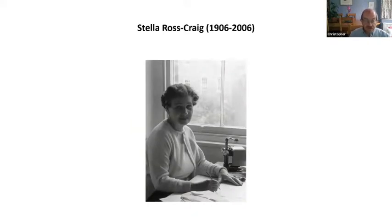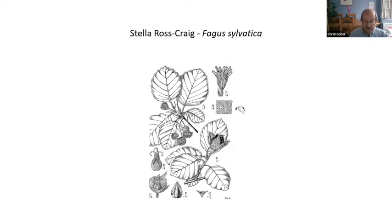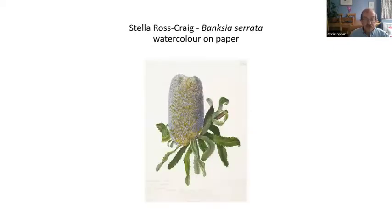Stella Ross-Craig was another of those artists who spent her entire career working at Kew from 1929 through to 1973. She's a highly regarded artist who spent 25 years making line drawings for the Drawings of British Plants. At the same time, between 1949 and 1970, she was the chief artist for Curtis's Botanical Magazine. She also produced beautiful colour paintings for a number of other now highly regarded and collectible titles, such as Asiatic Magnolias in Cultivation. And one of my favourite pictures of hers is this exquisite Banksia with incredible detail.